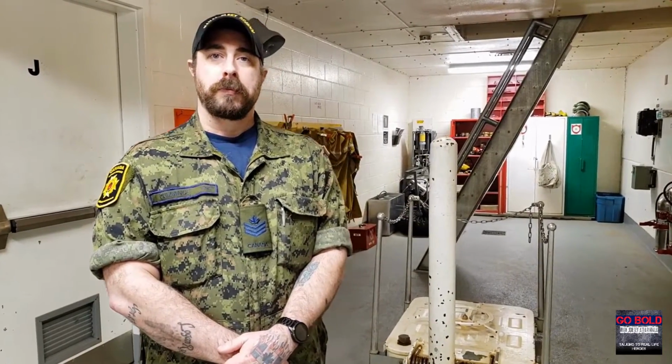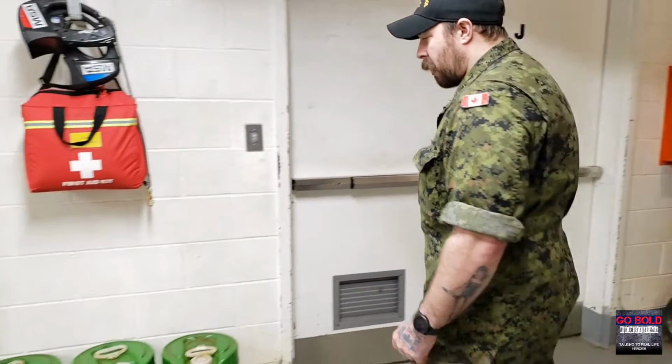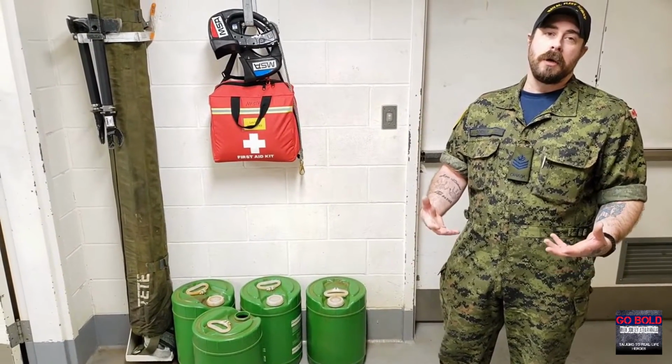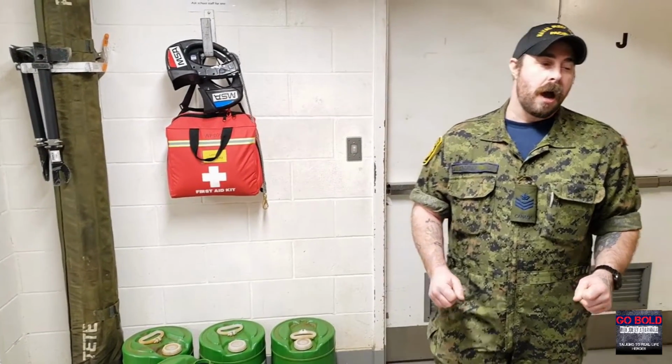Okay, awesome. And then there's obviously the fire gear, there's fire bottles, or I guess SCBA bottles. SCBA, yes. And these green bottles here? These green bottles here are to represent AFFF foam. Can't remember the acronym right off the top of my head. But what it basically does is break down water so it's easier to cover a surface, as well as create a film so no oxygen or fumes can penetrate that barrier.